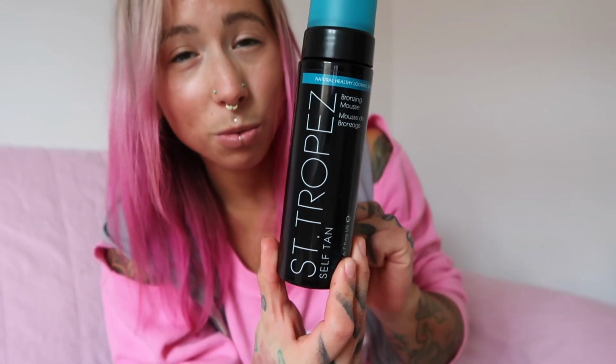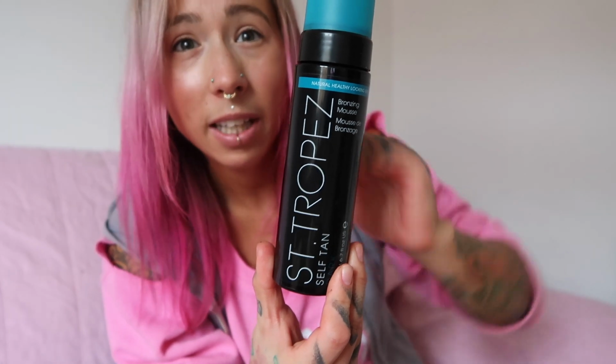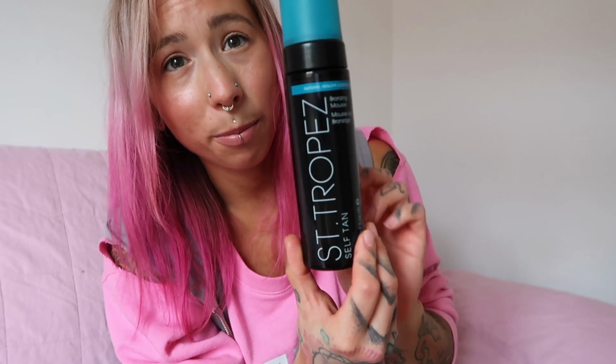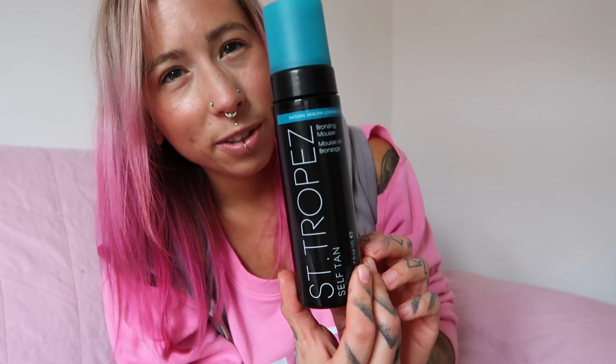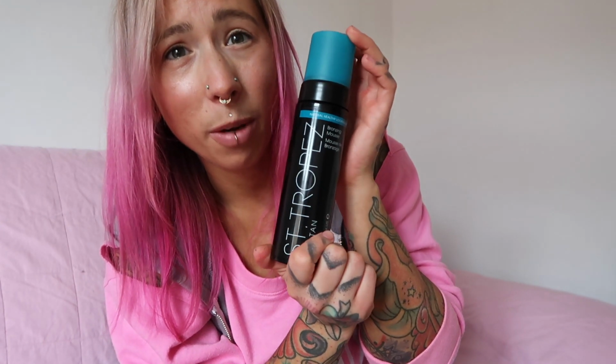of different ones. I've used one by Skinny Tan, but I found that one came off really quickly. So this is the one that I use for my body, and I have checked, and Saint-Tropez do say that they are vegan and cruelty free. I get this one from Superdrug, but I know that you can get it from their website.